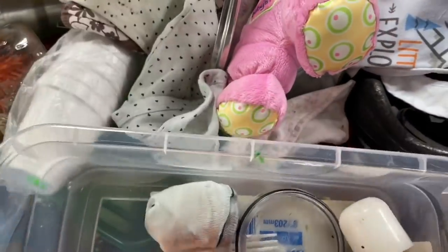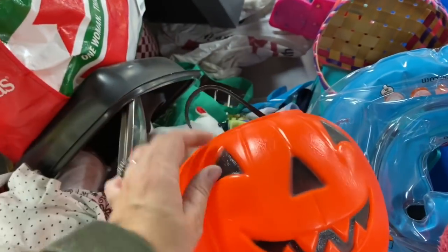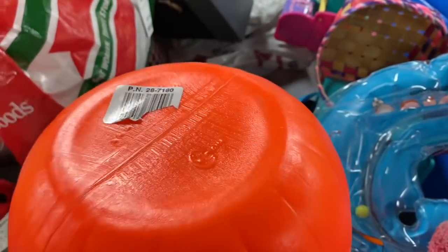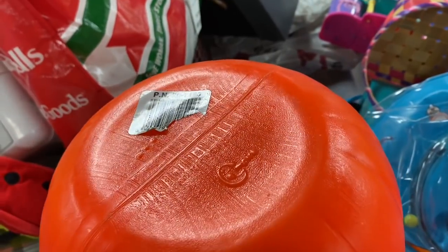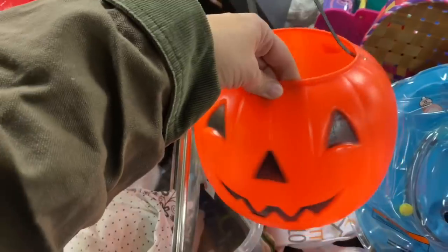I really like this jack-o'-lantern bucket. I don't know the date on it. I'm not great at dating these things. I mean, obviously it's not too old because it has a barcode on it, but it says Empire on the bottom, and it looks a little older. I would guess it's probably from the 90s.